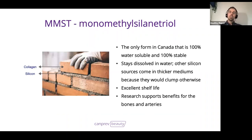So the type of silicon that we're talking about today is something called monomethyl selenotriol. Let's just call it MMST, just to keep it short and easy to listen to. It's a very unique form that is 100% water soluble, and it's 100% stable. Other silicons actually need different mediums or they'll clump up. They have a really awesome shelf life once they're open as well. Some other cool facts about MMST, they're really effective at increasing bone volume. Some research has shown that it's the same or sometimes better than bisphosphonate drugs for osteoporosis. This is absolutely incredible. It does this by increasing bone builders, the osteoblasts, and decreasing bone degraders.